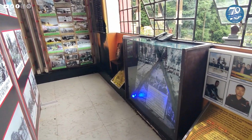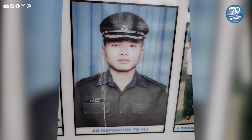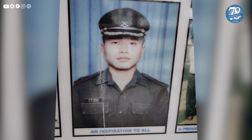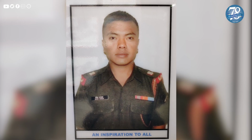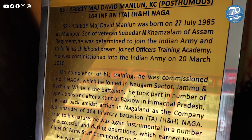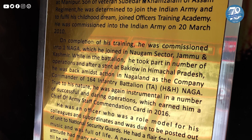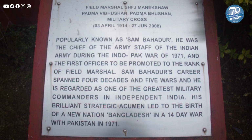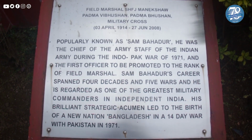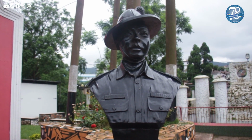There is also a section in the main hall of the museum dedicated to Meghalaya's very own Captain K.C. Nongrum, who sacrificed his life fighting Pakistani troops during the Kargil War in 1999, and Major David Manlan, a young Indian Army officer from Manipur who was killed in action while leading his team to hunt down militants in Nagaland in 2017. The premises also house a life-sized statue of Field Marshal SFHJ Manekshaw and the busts of Captain K.C. Nongrum and Major David Manlan.